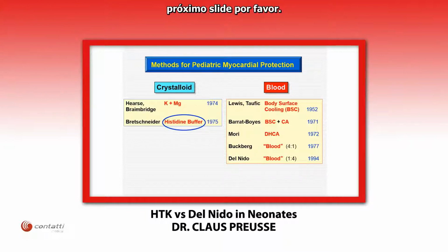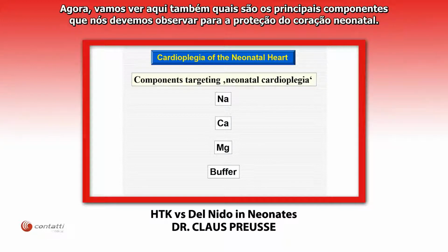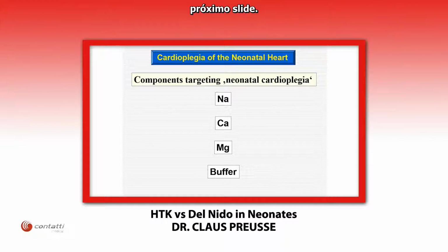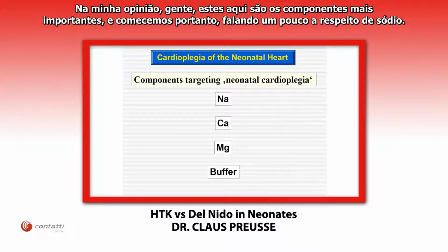So now let's look at what are the main components to target on the neonatal heart protection. What are the components? Sodium, potassium, calcium, magnesium, and buffer. These, in my opinion, are the most important components. Let's start with the sodium.